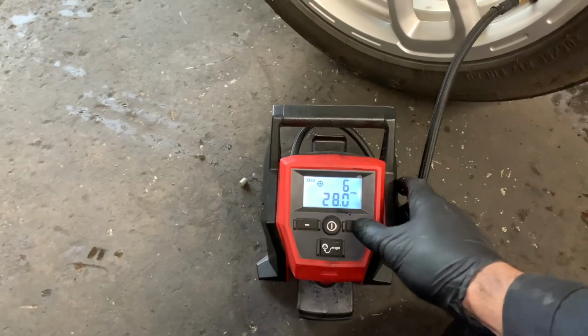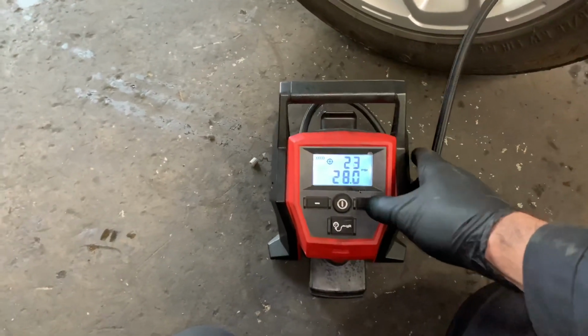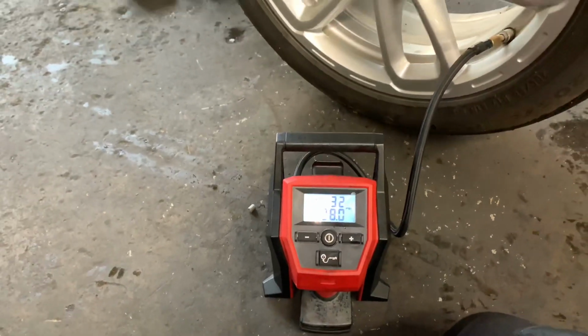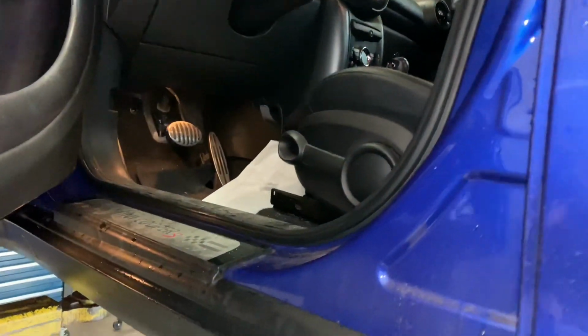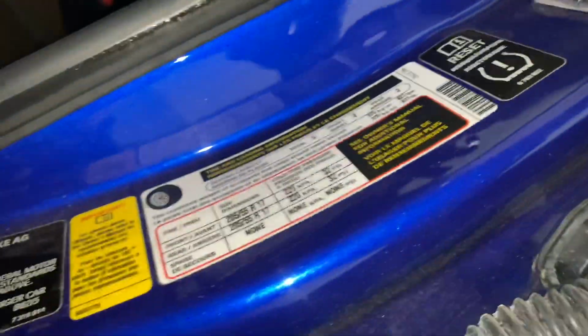Underinflated and overinflated tires cause a lot of funny tire wear patterns, and that's something anybody can correct themselves. If you don't have a compressor or a pump like this one here, you can just take it to a filling station, gas station, and have it filled up or fill it up yourself. So on the inside of your door jamb, there's going to be a sticker, and that sticker is going to tell you exactly how much air to put in your tires.